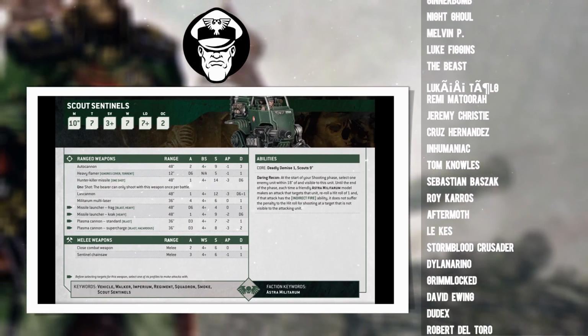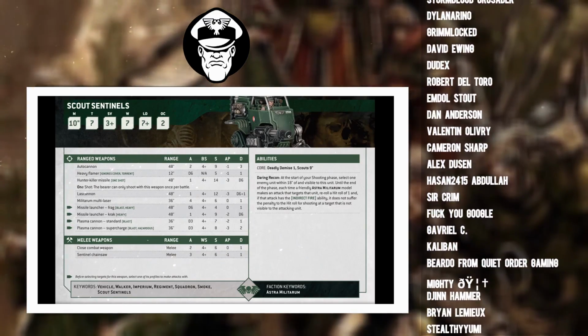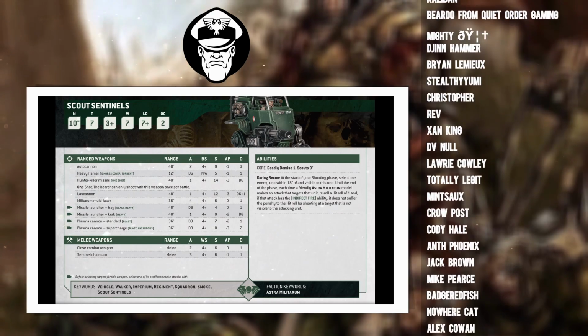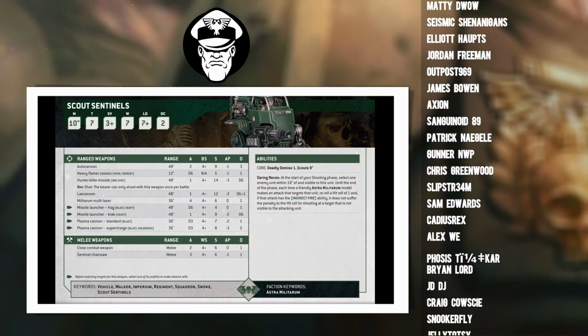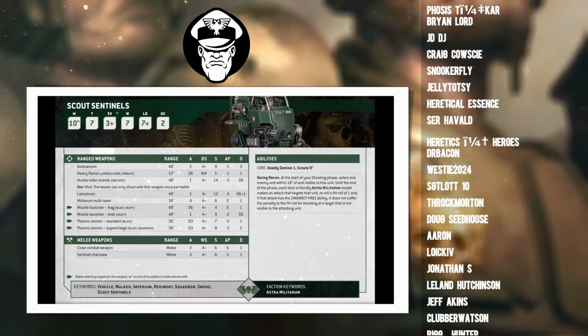If you go second, you don't want a scout move to get close, because the opponent's just going to move out and kill you on their first turn, aren't they? And then you've got the fact that when your Sentinel does get close, and if it does manage to get Daring Recon off, other units have to be able to see the thing you've just Daring Reconned.